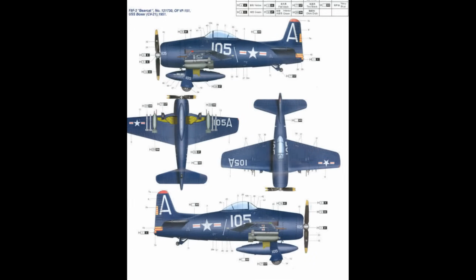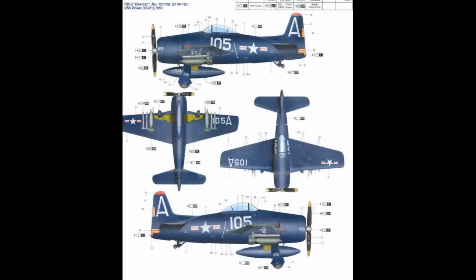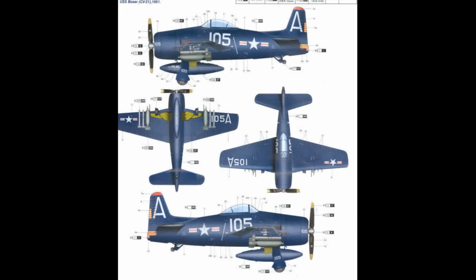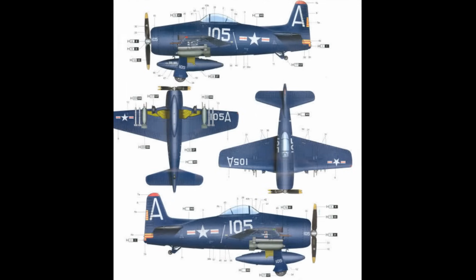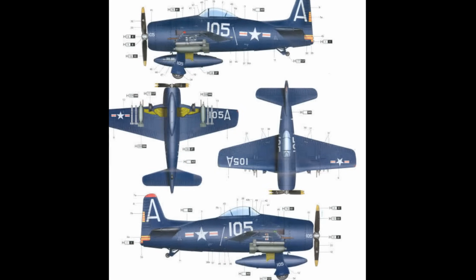The cowling was tweaked, and it had a slightly more powerful engine, turning out 2,240 horsepower. There was a taller vertical fin, probably to counter the increased torque of the more powerful engine. Later models had the 50 cals replaced by 20mm cannon.